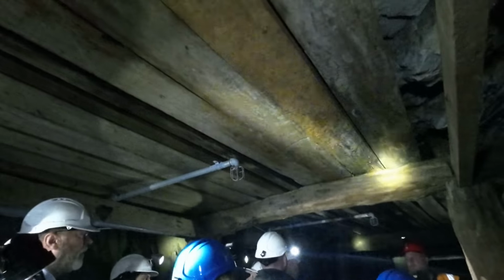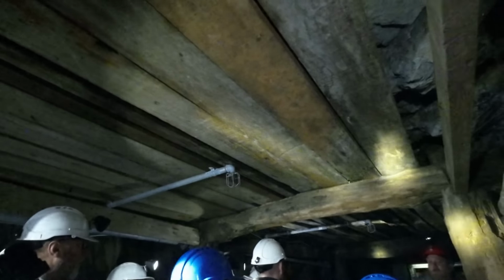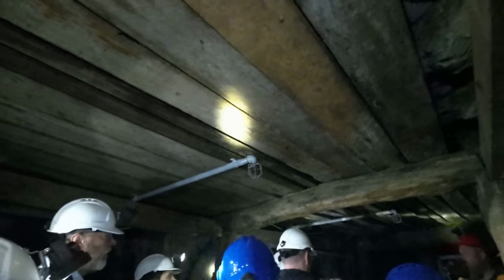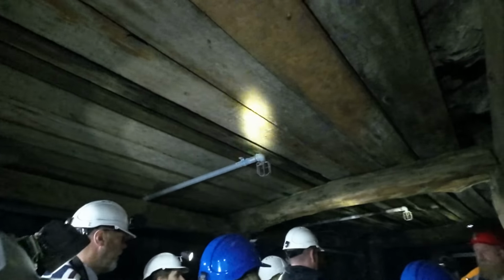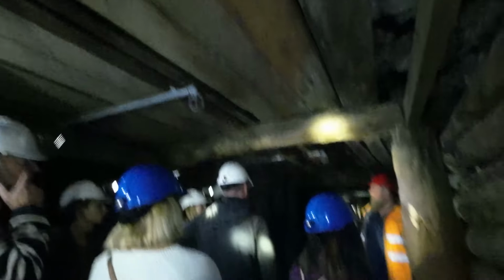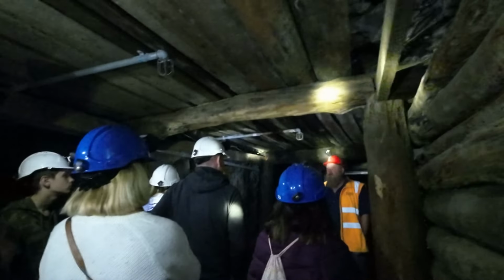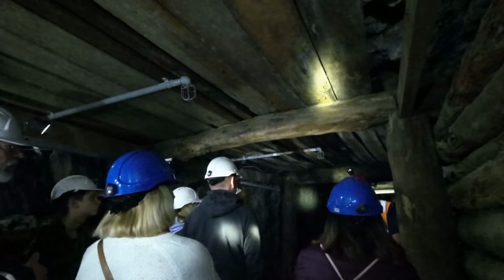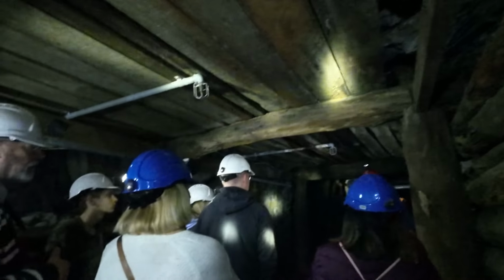If the rock starts to move and puts pressure on the timbering, all of it's going to start to stress and it will start to creak and to groan and to make a lot of noise. And if we heard that as miners, we'd run to the exit. We'd get out as quick as we could. It means that it's going to collapse. And if you're underneath all this timber and who knows how much rock above it coming down, I think you're all smart enough to figure out what might happen to you.